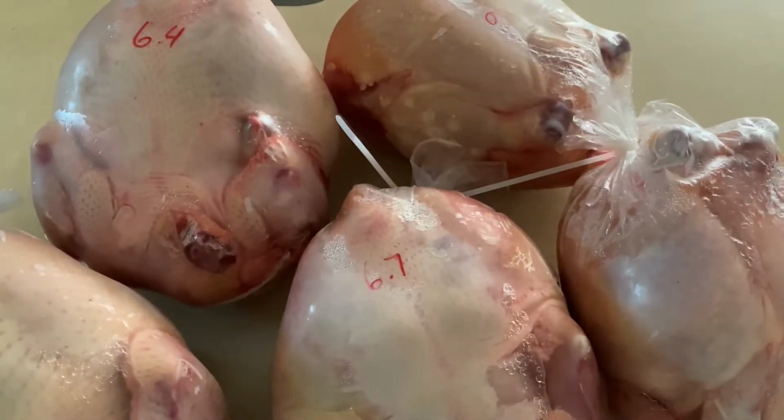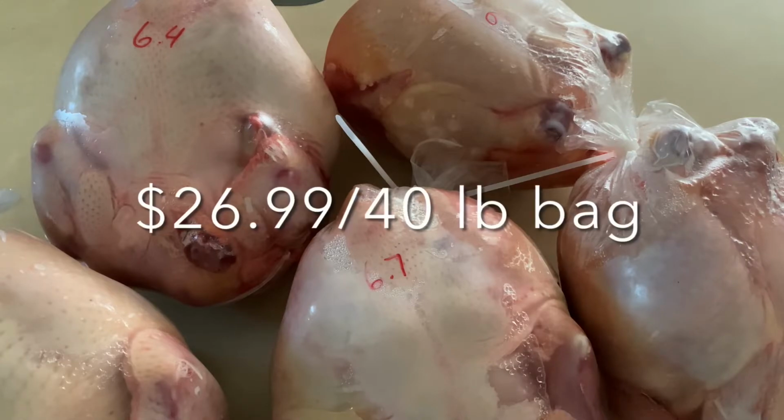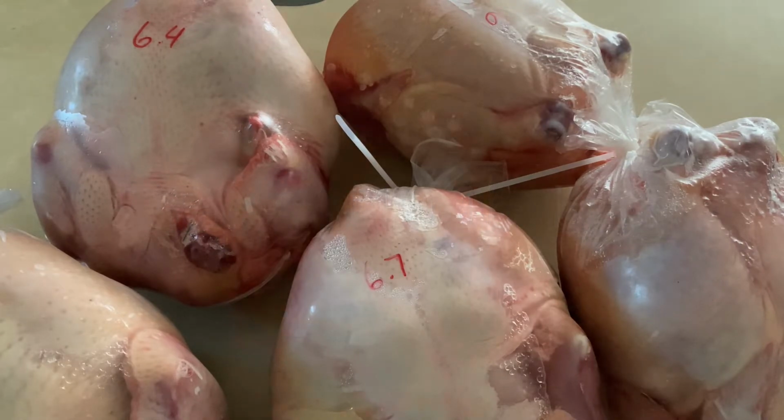Now I am finished butchering all of the Cornish Cross chicks, and I want to talk numbers with you. So I'm going to go over a lot of numbers so that you know what the cost is and the expense involved in raising these birds organically. That was something that I chose to do because these birds are for our family and I wanted them to be organic. So I was purchasing the feed at Tractor Supply Company, and the feed was $26.99 per bag for a 40-pound bag.